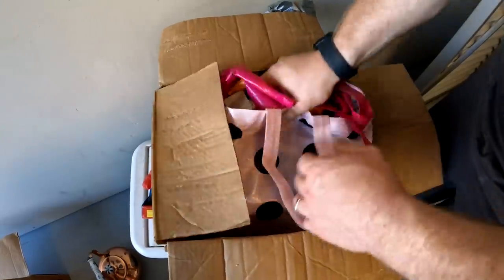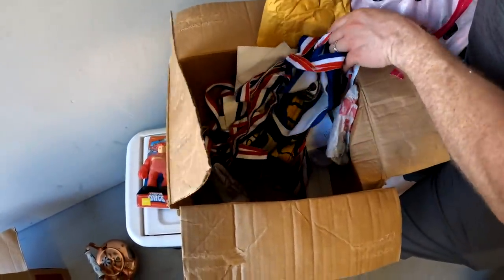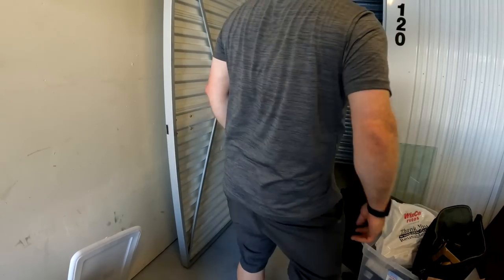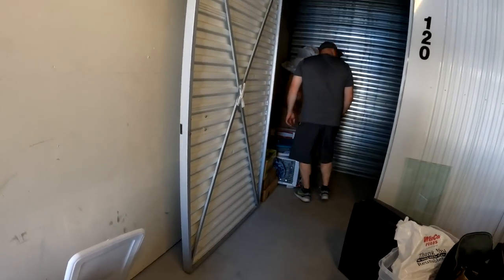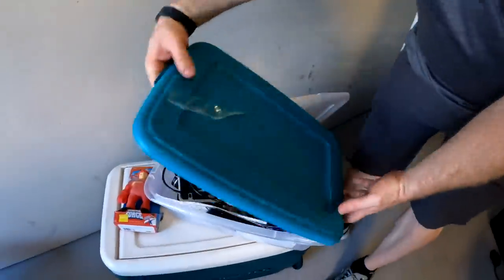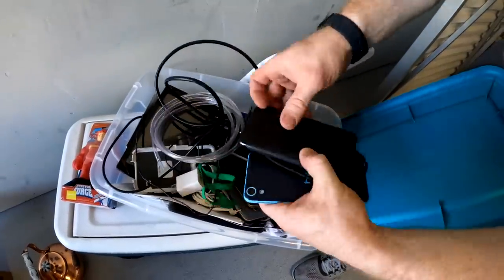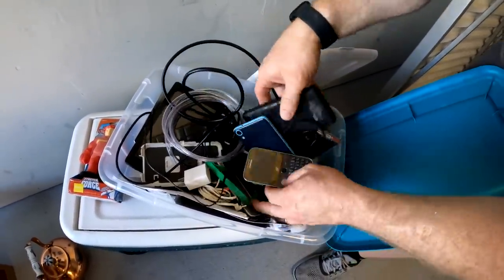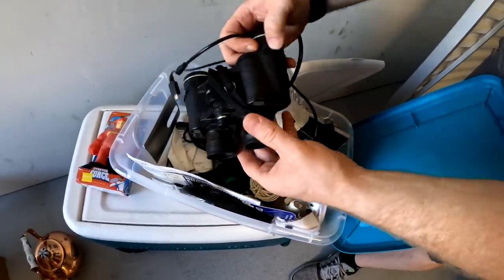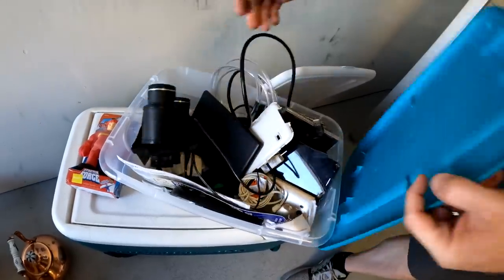Oh, I think this is trash. Oh yeah, there's some bills in there. Okay, this is a random box. Okay, where's the Fragile? We love Fragile. Electronics. We'll sell a lot of these on the auction, guys. People love buying old electronics. Got some binoculars there. Are nice binoculars.